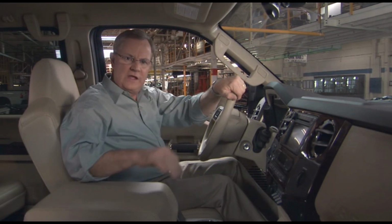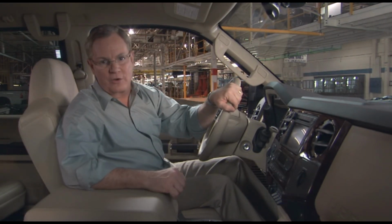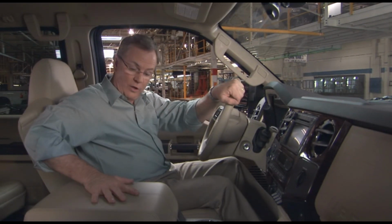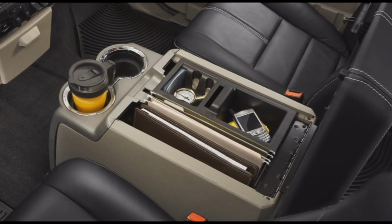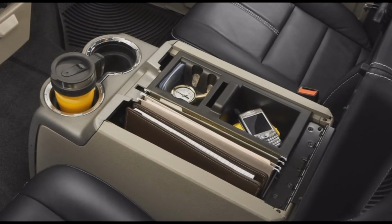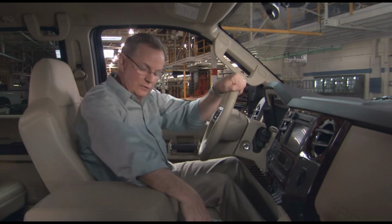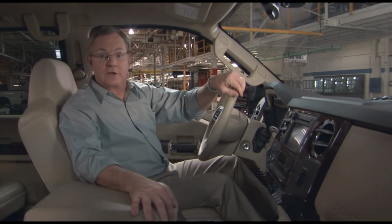Other key operational issues, certainly a center console that's not just here to be an armrest, but actually is a portable office in that it allows hanging folders for a filing system. It has a power point and the ability to hide away your laptop and a cell phone as well. Again, addressing different uses. Love the size of the cup holders and, of course, the number of them.